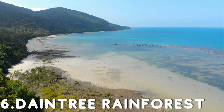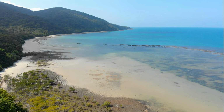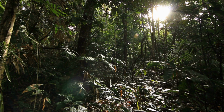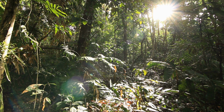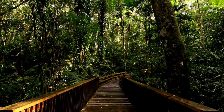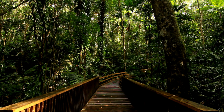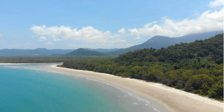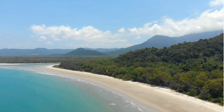6. Daintree Rainforest. Daintree Rainforest is another spectacular natural destination within Australia's borders. This national park in Queensland has one of the oldest tropical rainforest ecosystems in the world. A visit to Daintree Rainforest is a lifelong dream for many birdwatchers, as hiking through the trees will bring you close to a number of different bird species, from chirping tropical birds to the dinosaur-looking cassowary. There are plenty of organized activities to do in Daintree, such as night tours, canopy walks, paddleboard excursions, and more.